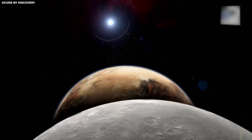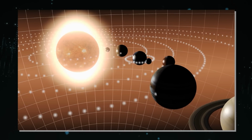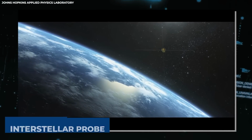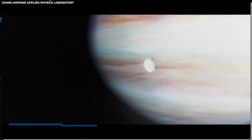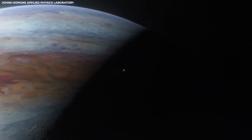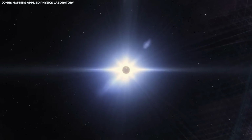It may also include further analysis of the dynamics of the Kuiper Belt and the investigation of the outer edges of the solar system. One proposed mission is the Interstellar Probe, which would travel further into the outer solar system and potentially beyond, exploring the interstellar medium. While still in the conceptual phase, such a mission could provide unprecedented data about the solar system's outer boundary and the transition to interstellar space.